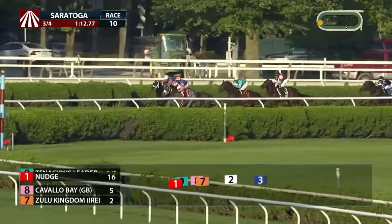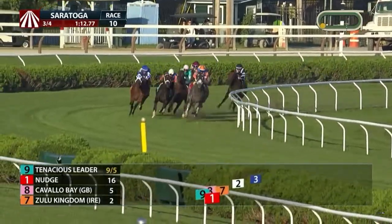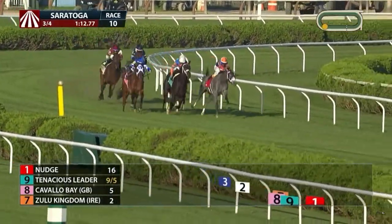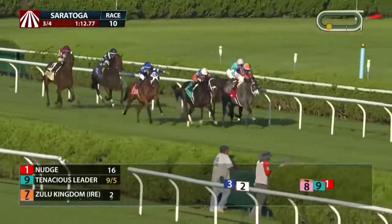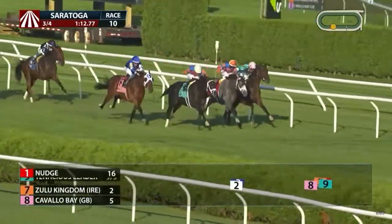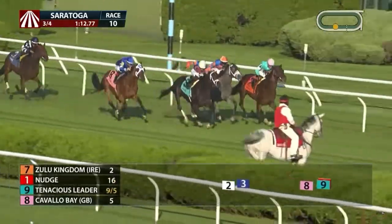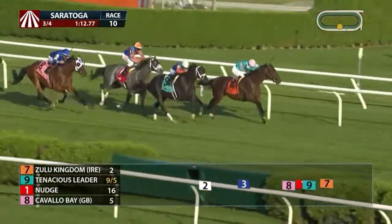Here's Cavallo Bay. What I like there is Zulu Kingdom not worried about it at all. They just got plenty of horse. It's just a matter of time if he can get a hole. Gets the hole on the rail, and Zulu Kingdom is sneaking through with a nice bid, too. He saved all the ground, and he storms to the front. A picture-perfect ride from Flavian Prat.